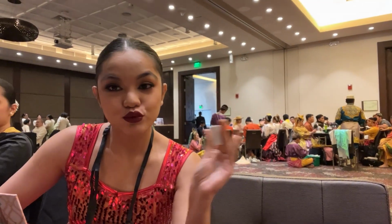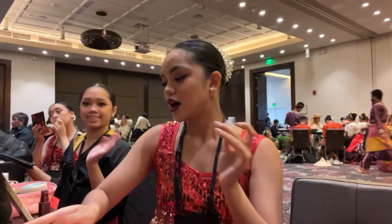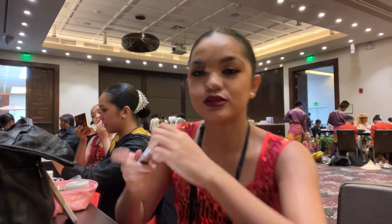Putting on our makeup. Here's Lexi. She's putting on her lipstick. There's Sam. And then Bea over there.